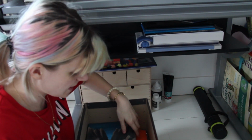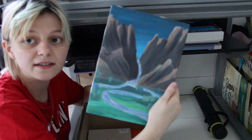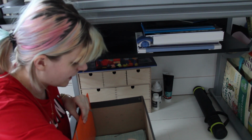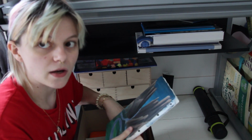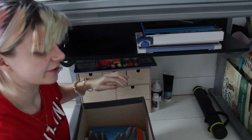So this box contains projects or artworks. So I have this painting that I did and I don't know what to do with it. Folders with my Inktober and a commission I did for a science project, and they wanted some illustrations, so I did it for them and I actually got paid. So that was a really nice experience.